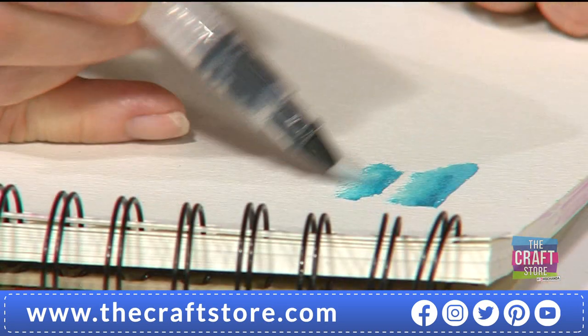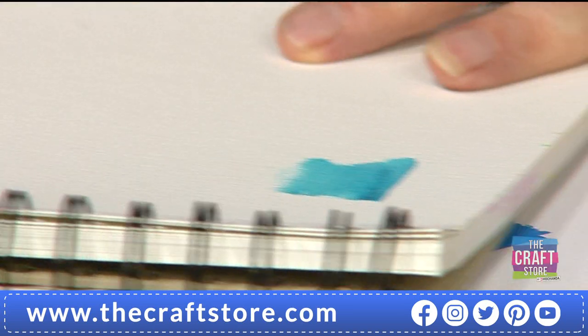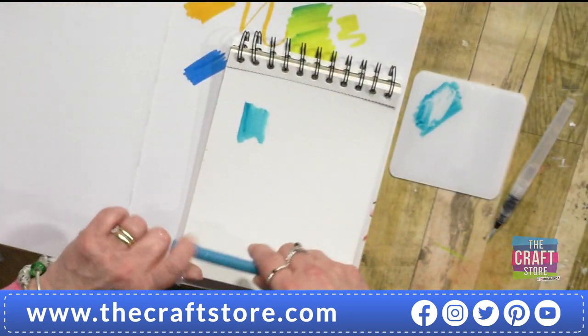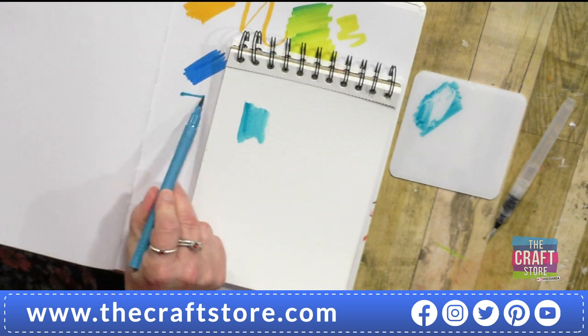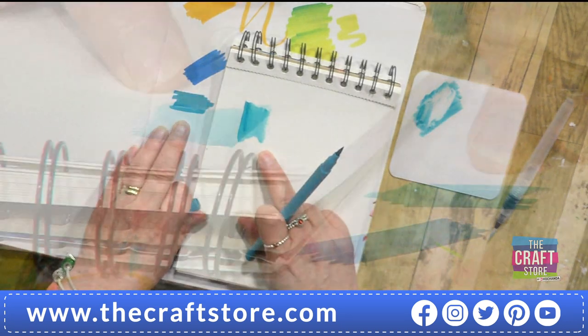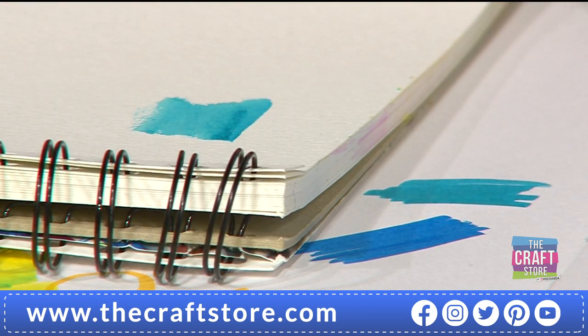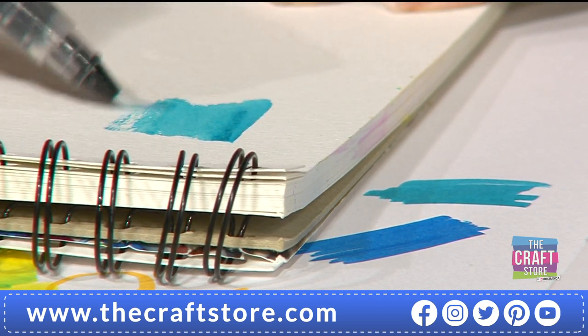So if I put the same colour down, so that's now as a watercolour. If I put the same colour here, you can see... Wow, look at the difference. You can see how you can now have the difference in the depth of that colour and then watercolour out. So you can do all your watercolour techniques that you want to do with it.